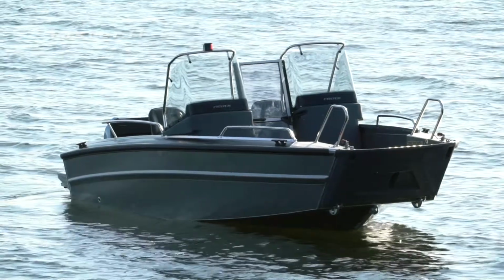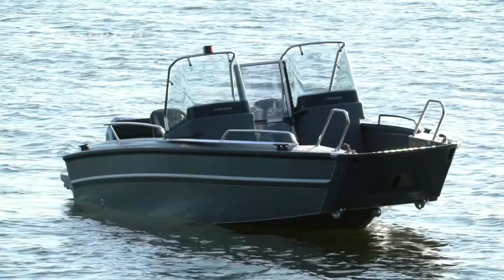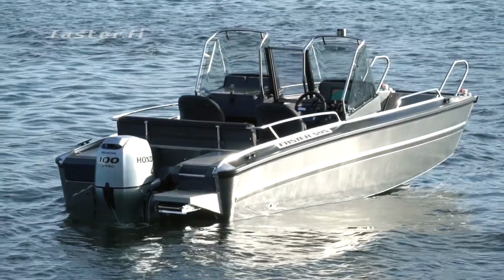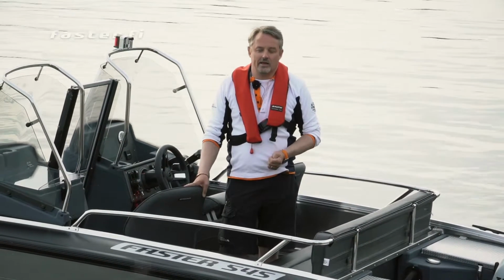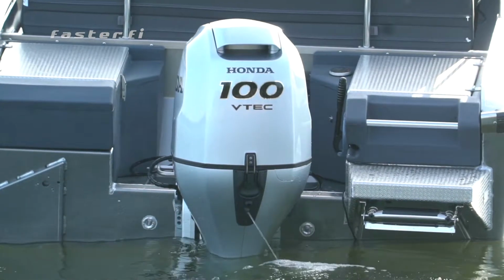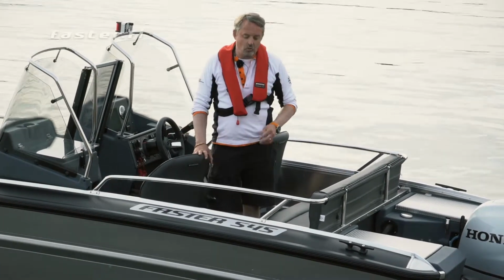Faster 545 SC is a boat fully made out of welded aluminium. We make them by hand in Kellokoski in Finland. This Faster is registered for up to 8 persons or 730 kilos payload. The engine recommendation is from 80 up to 100 horsepower and the boat has an integrated gasoline tank of 100 liters.